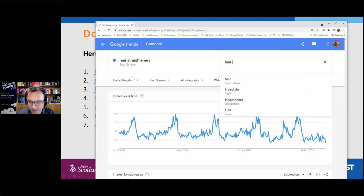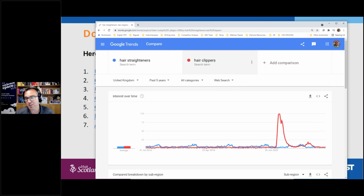Maybe what I should have done at the middle to end of March 2020 is actually start mentioning hair clippers, because again, the data doesn't lie. At the start of the pandemic, everyone started looking for hair clippers as they realized, what do you mean no trips to the hairdressers? What am I going to do? And hair clippers became like gold dust. Anyway, just a fun, silly example.